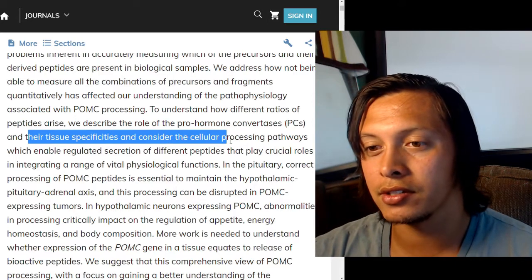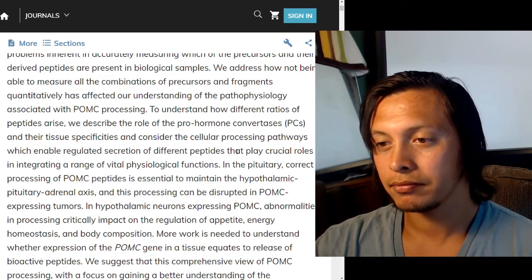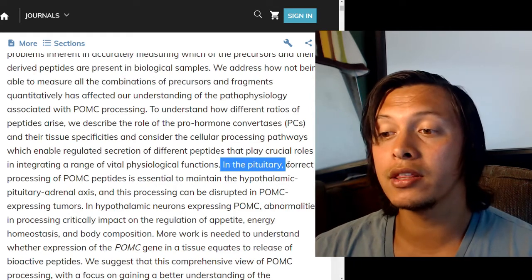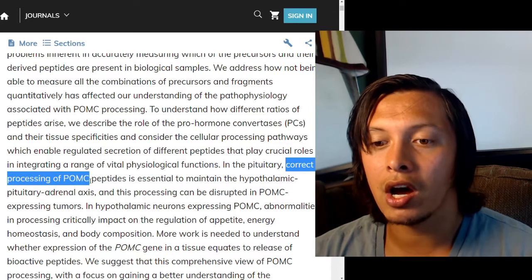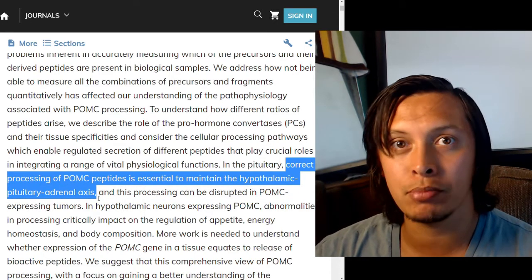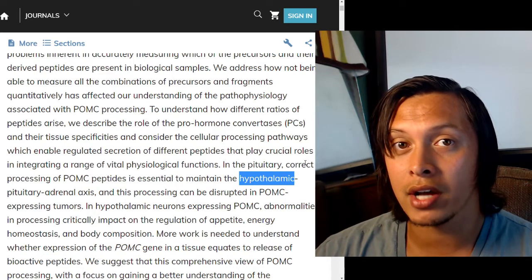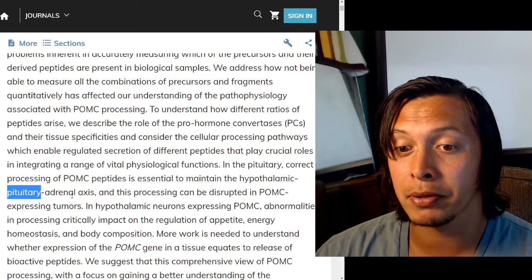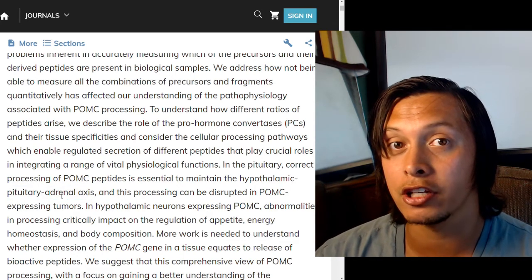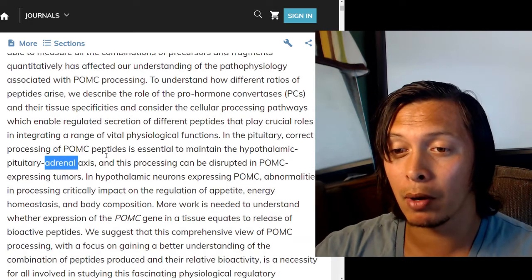And their tissue specificities consider the cellular processing pathways, and then this enables regulated secretion of different peptides that play crucial roles in integrating a range of vital physiological functions. So that's basically what I just said. So in the pituitary, correct processing of POMC peptides is essential to maintain the hypothalamic pituitary adrenal axis, or the HPA axis, as it is also called. So a lot of proteins are synthesized in the hypothalamus, they get processed and moved into the pituitary, and then they are released from the pituitary, and a lot of those released peptides will then act upon the adrenal cortex, or the adrenal tissues, and that is another way in which more hormones can be produced. But we'll talk more about this later.